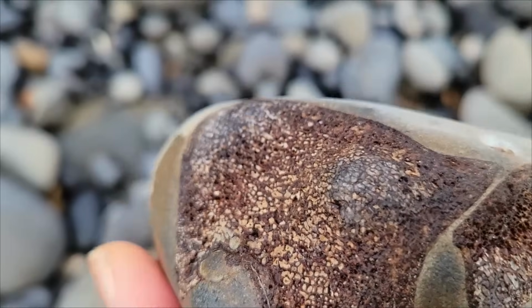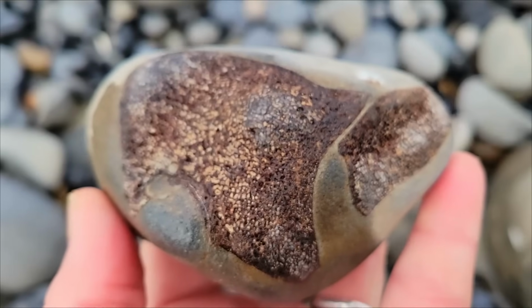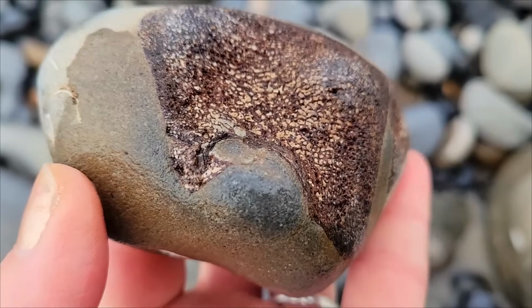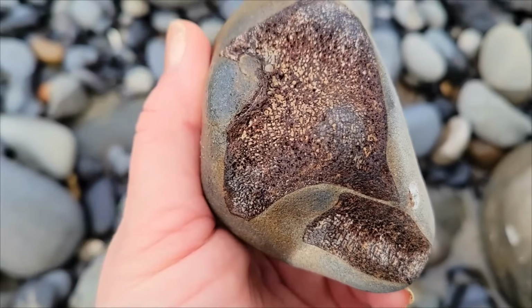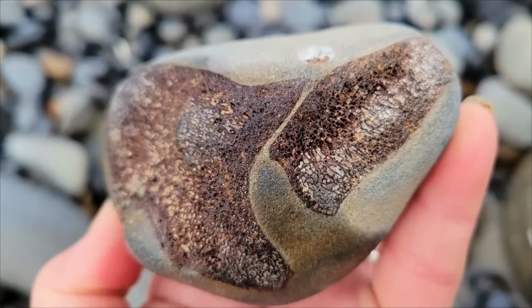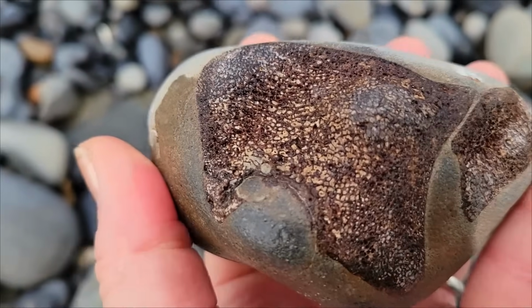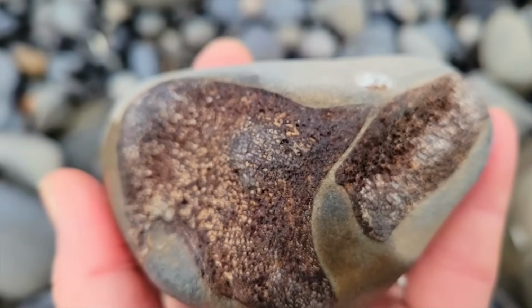We could definitely like patch together some kind of creature from the bones that we found today. Interesting shape. What's your guess? Seriously, what is this? Probably mammal is my guess as far as like the size and the texture, but I would love to hear what you think.